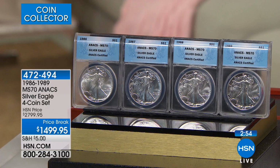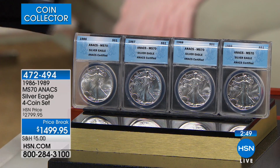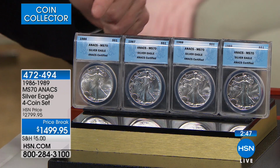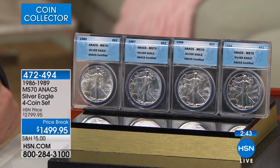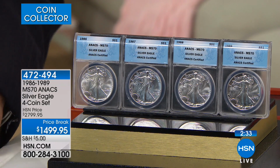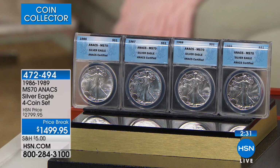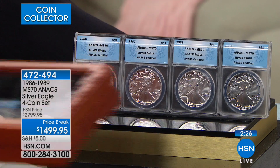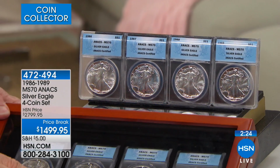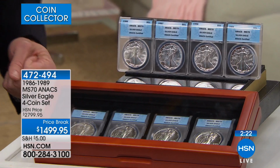Now, we figured, me and my friend, that if we're going to give you a deal on the 86, let's give you all the 80s: 86, 87, 88, 89. Look at this, at a $1,300 savings. We're getting basically $3.99 per coin. Now, I've only got 50 of these to go around. They're going to come in the red oak presentation box that you see right here.